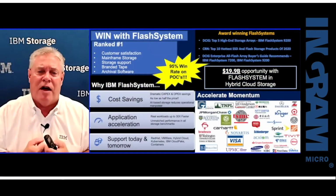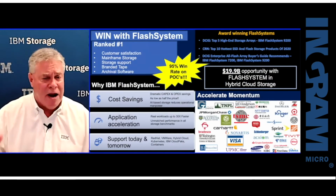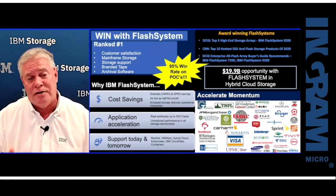So let's talk now about the biggest opportunity first, our flash systems product line. It's an incredible opportunity, as I said, almost $20 billion US dollars. Now, why would you want to sell that? First of all, let's leverage some #1s. IBM is #1 in mainframe storage. All the people who buy mainframes need flash system storage as well for their other applications, workloads, and use cases.